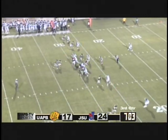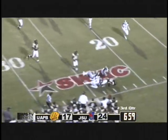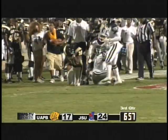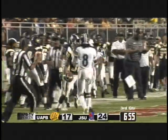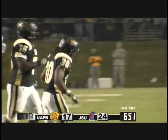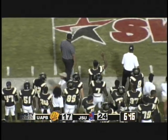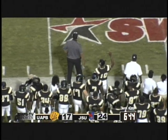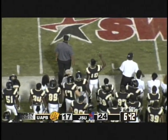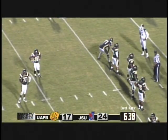Takes the shotgun snap here, hands it off, and it's Hanley trying to get to the edge, and he lowers his shoulder pads and gets low and picks up about 5, maybe 6. Second down and about 3 here. It's a good-looking drive by the goal line. It really is. A drive that's engineered by Ben Anderson with his legs and with his arm.